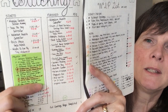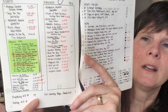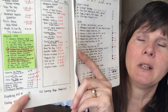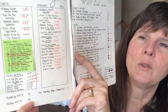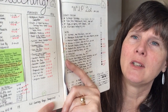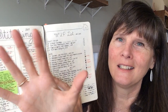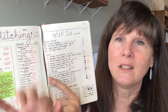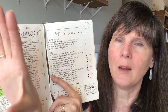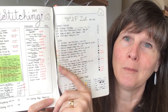This green piece of paper was Mania, lots of starts for Mania. And then I started the year with 19 WIPs, so I wrote that number here. I ended the year with 28 WIPs. And then full coverage pages completed was 1, which is kind of cheating because it's the Disneyland piece and the whole page isn't stitching. It's mostly just on the bottom fourth because the top of the design is a ragged edge. But I'm still counting that as a 1-page coverage.